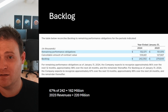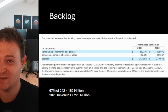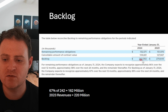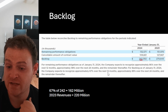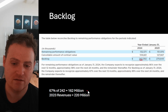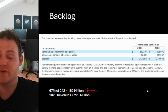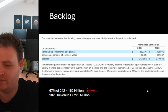Taking a look at backlog and how management thinks they're going to recognize that backlog going forward, they did have at year end $242 million in backlog. And they also said here that over the next 12 months, they expect to recognize about 67% of that backlog. So if you do a little bit of math, you're looking at $162 million being recognized from that backlog in this coming fiscal year.